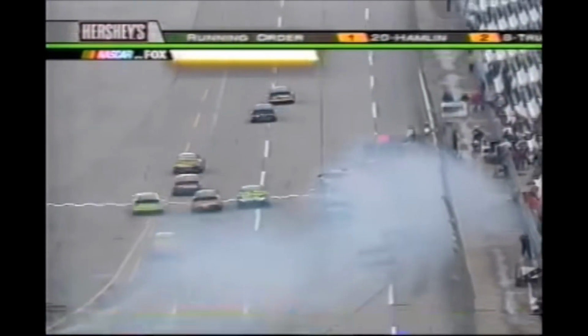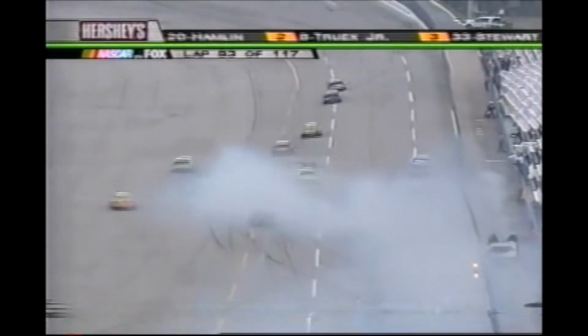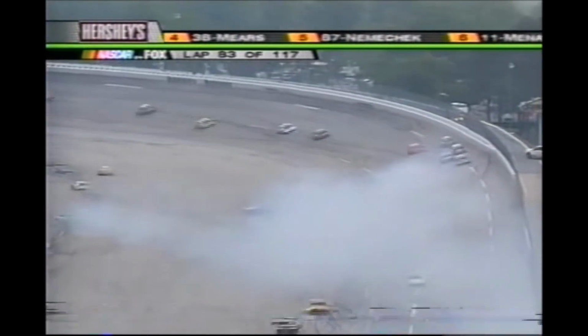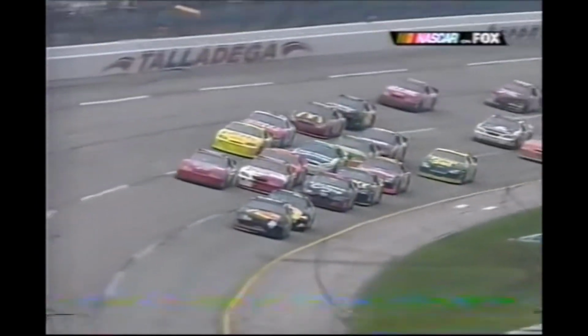Here we go again, boys. And up and over goes Casey Mears. What a day. I've been coming here for 30 years and I've never seen a day like this. That was ugly. Hamlin got turned and squeezed up into 2 cars on the high side, one of which was the 87 car. Look at the white lines.